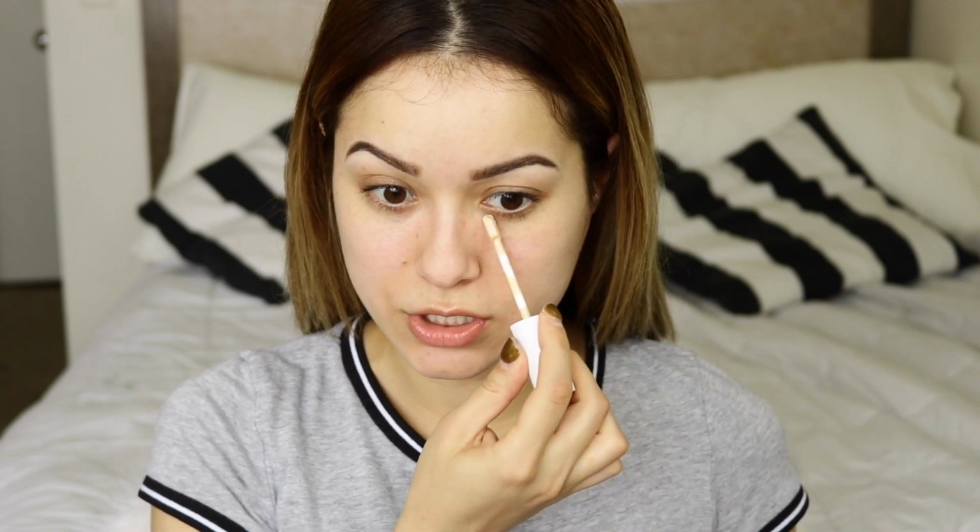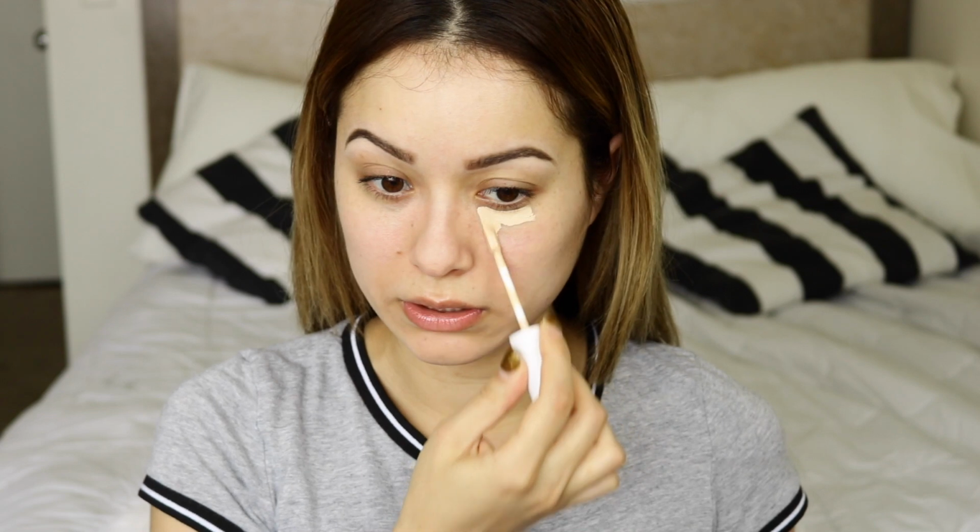I got 3 shades. Hopefully one matches me. I'm gonna go ahead and do light neutral and light 20. No, light neutral 15 and light 20. So the light 21, I'm gonna focus it. I'm gonna do a little bit under my eyes, which is where I would normally highlight.